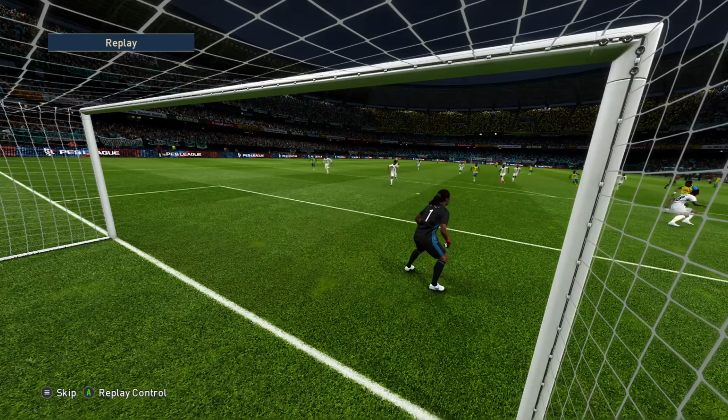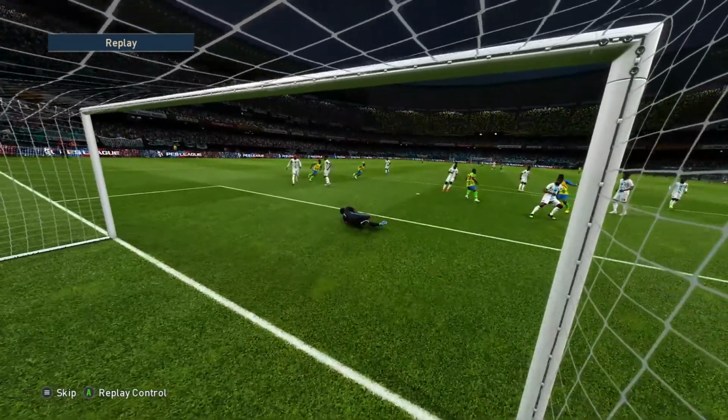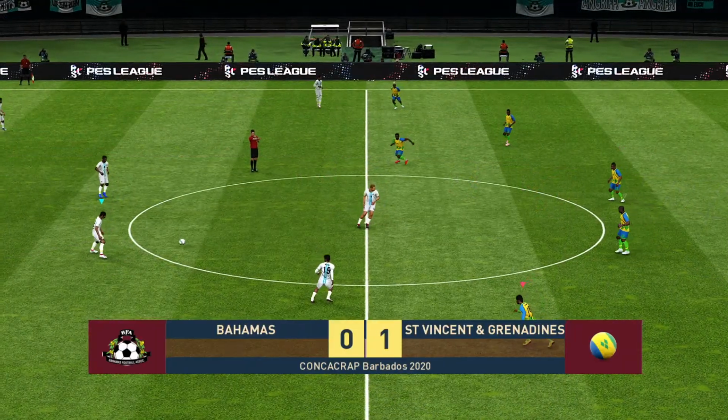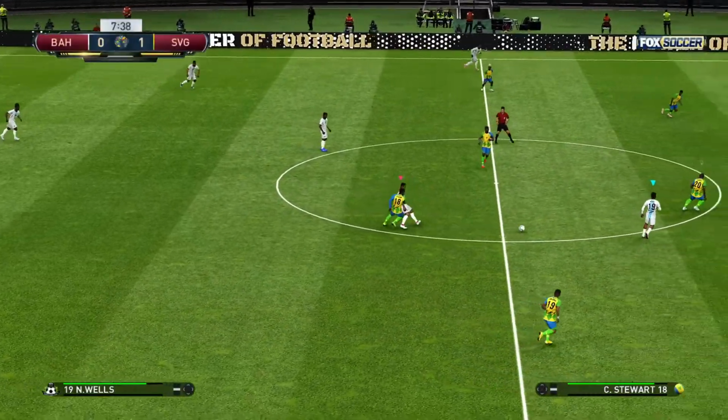Is he a winger or is he a striker? Striker. Well, hard to tell with your formation. Well, it's profited so far, hasn't it? It has, yes, with an opener for St Vincent and the Grenadines.